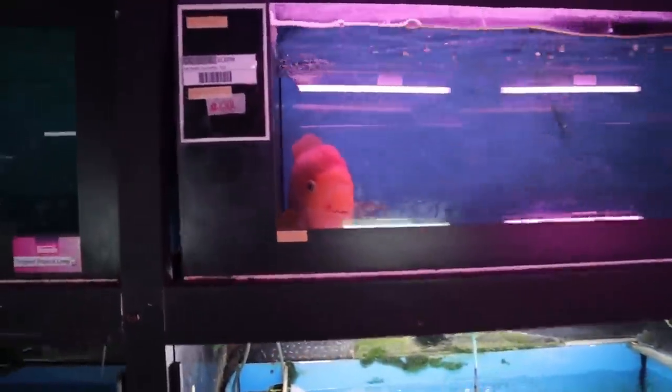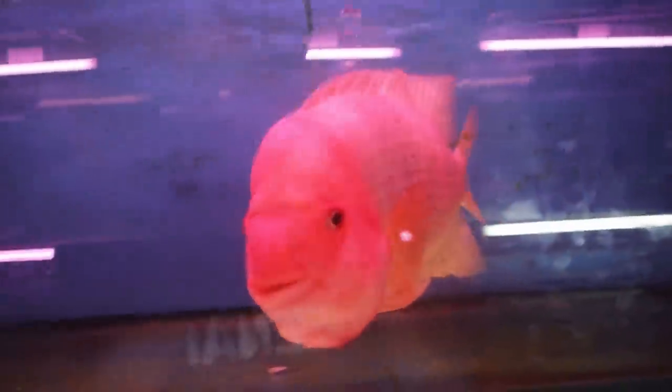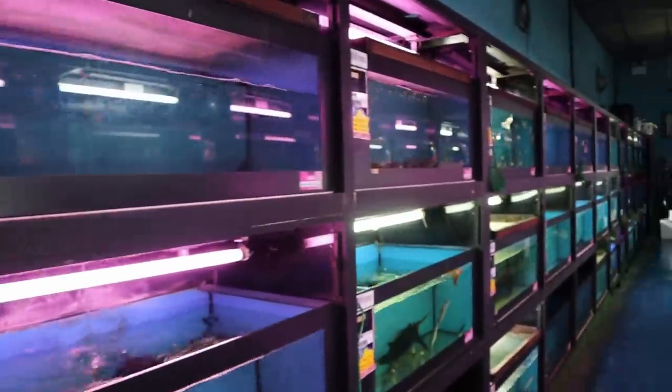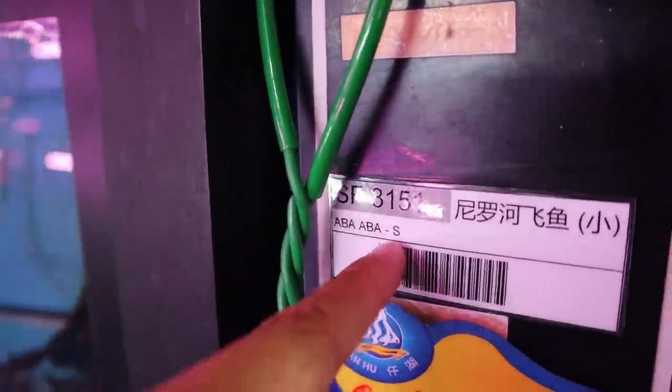Man, I'm not so sure what this is. See, it says here, Jin Kang Kai Shen. If you know the English name for this fish, definitely let me know. Looks like some kind of parrotfish, probably a cross or something. This one as well, the Jin Kang Kai Shen. Could it be like what they call the King Kong parrotfish? I'm not too sure. And then these here are the Abba Abba. See, it says Abba Abba. Some blackberry hooks. Man, beautiful.